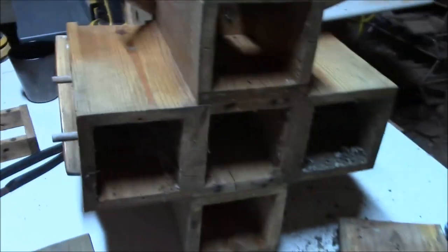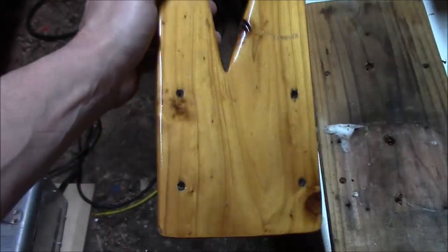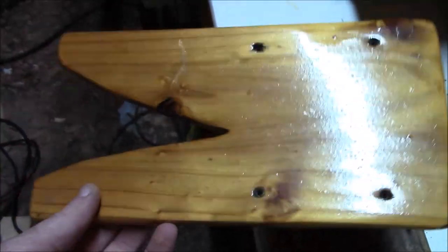And sand all this stuff, clean it all up. You can definitely see the difference in using the finish. Look at that finish, still shiny after years of being out in the weather compared to without it. So, wow, some good stuff.